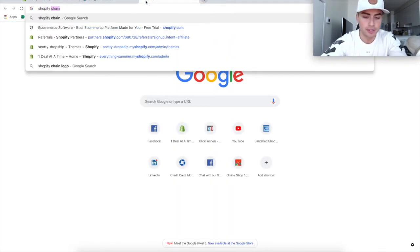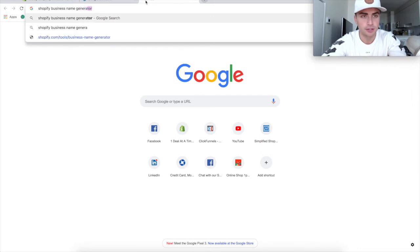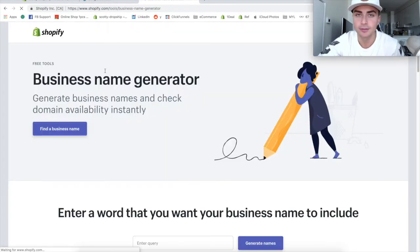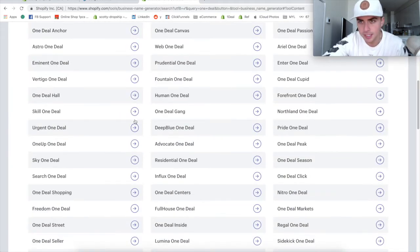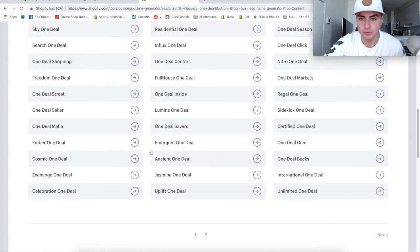So what I would recommend doing if your name isn't available is to go to the Shopify Business Name Generator, and they do a great job here. You just type in a few keywords, and then it'll spit out what domains are actually available in .com. So I'm going to type in something like one deal. Okay, so it seems like it has changed a little bit since I've been here. There's no way one deal is available on Google Domains, but this gives you a pretty good idea of different words you can use.